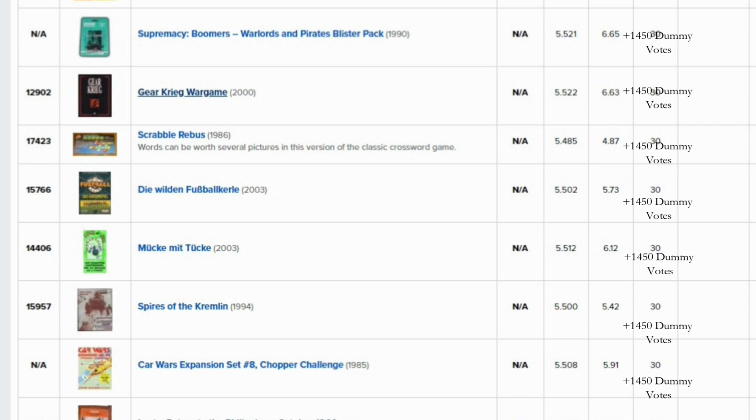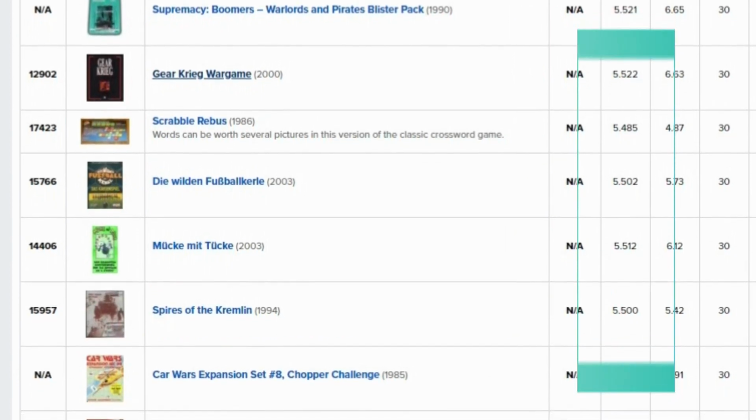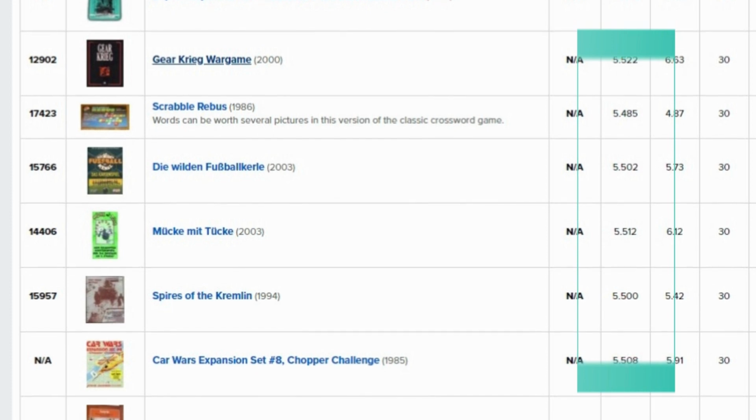In other words, this Bayesian average and the number of these dummy votes wants to pull all these games back towards 5.5. And in effect, the user votes, the average rating of these games, is needed to push these games and their geek rating away from that 5.5.